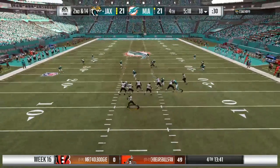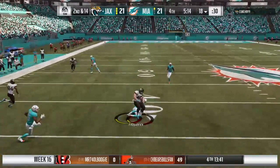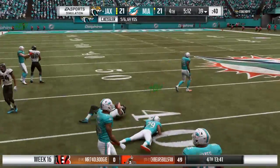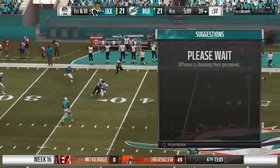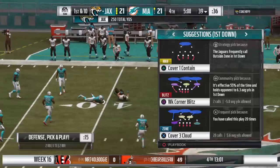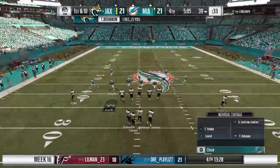Now Kessler on 2nd down. Dancing to his left. He's just going to dump this one off to his fullback out of the backfield. And mark him down way up close to the 40 at the 39. And a nice gain of 21 yards. So from the 39 now, they'll come up on a 1st and 10.